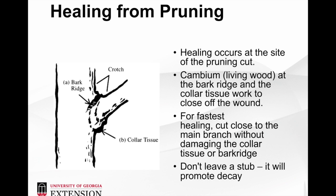Because once that bark and that cambium, that living wood, is open to the air and the environment, it's kind of like a calling for insects and diseases to come and get into the tree. So the tree is going to work as quickly as it can, which is slow in terms of moving animals like us, but very quickly in terms of a tree, to wall that off and protect itself from further disease.